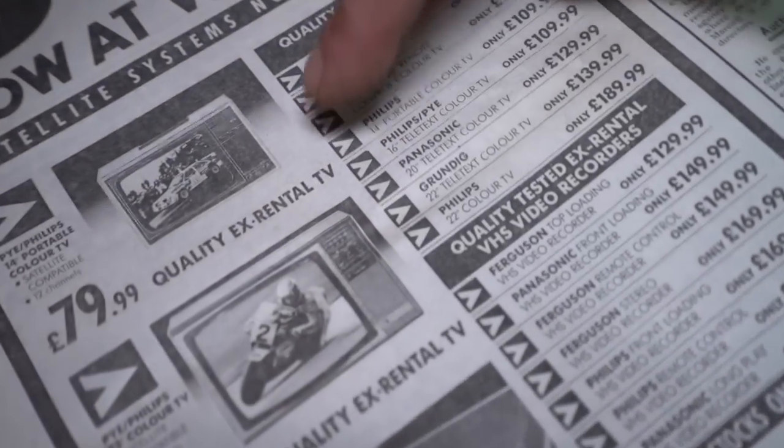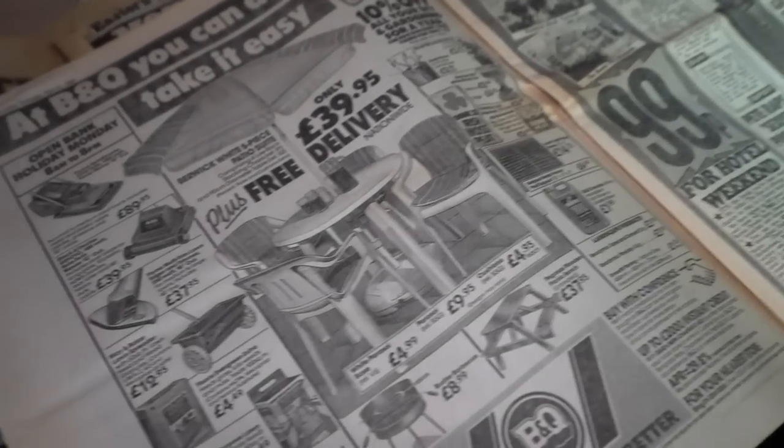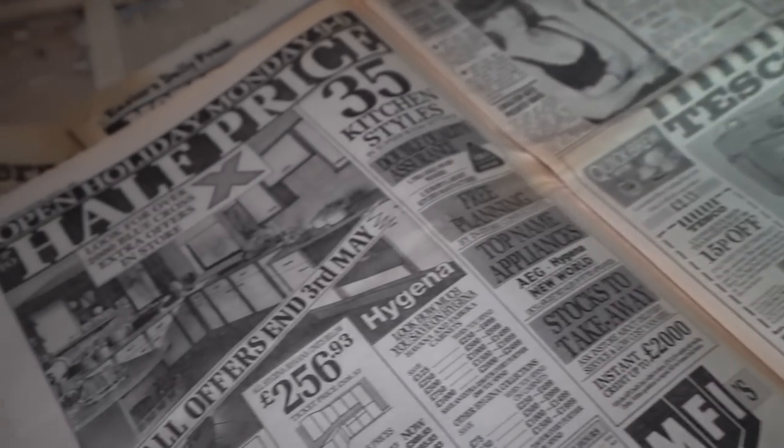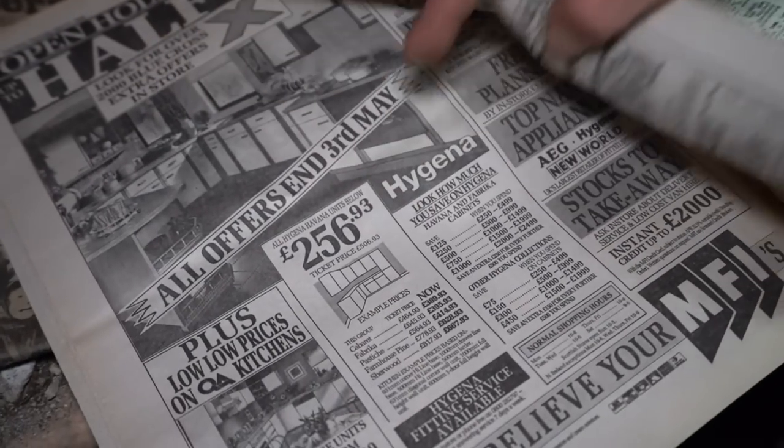I was looking for these. Have you seen a little toy? Oh, look at that, $79.99. Quality X rental for $99.99. That's a lot more. What year is that from? It should say 89. £256 for a full kitchen. Well, that's cheap. It costs you just as much as a video player.